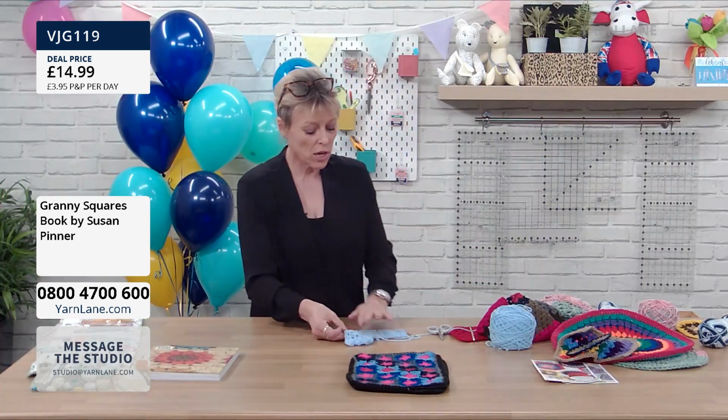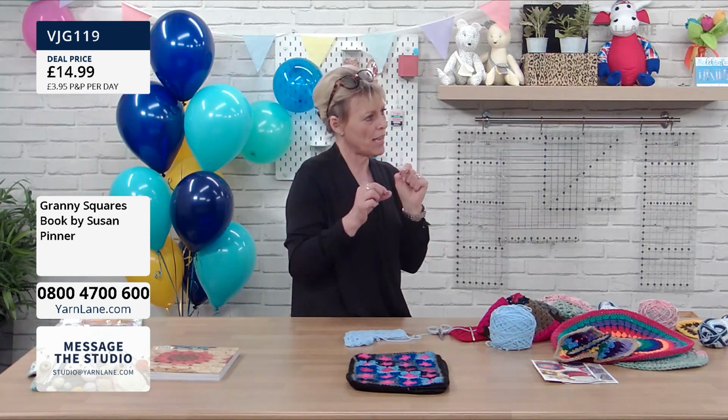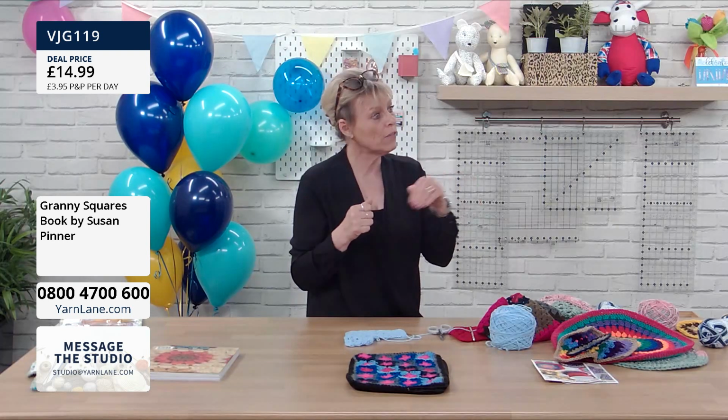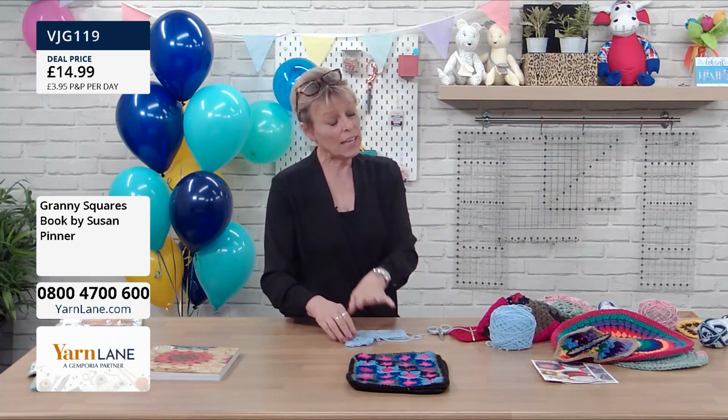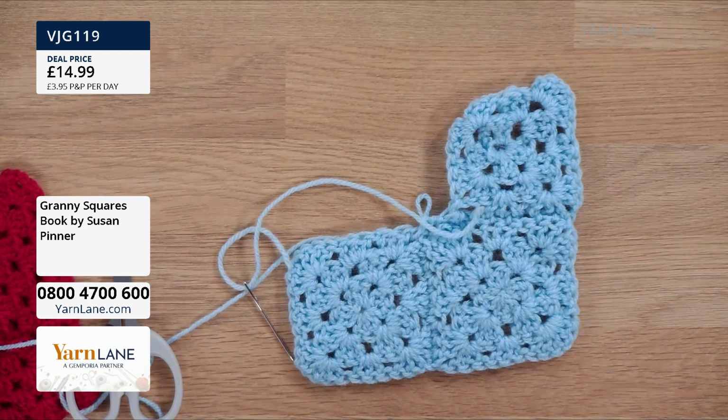But if you've got the side ones, I know what the lady's saying, if you've joined, you're going to have two ends. Make sure you tie those ends off first. Don't just weave the ends in without tying them, because if they do come undone and let themselves loose, they're all going to unravel. So tie the ends off first.